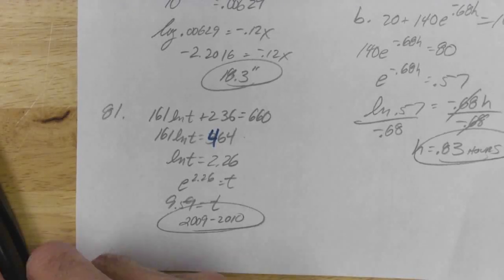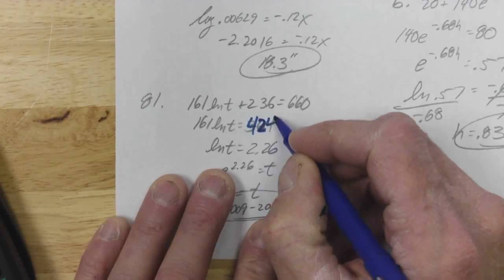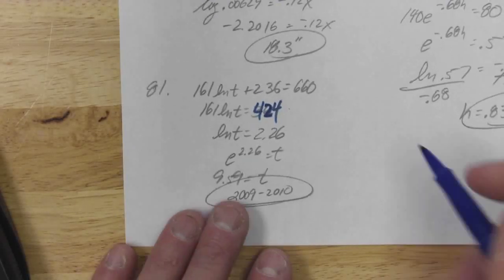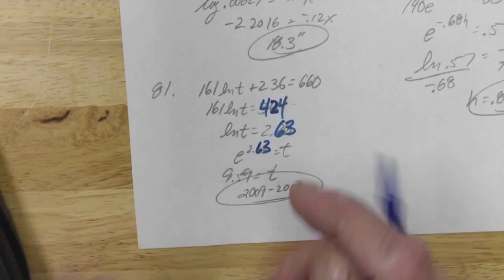Okay. 424. What am I doing? I need to sharpen up my mental math skills. Gosh, terrible. 2.63. Okay. So e to the 2.63.